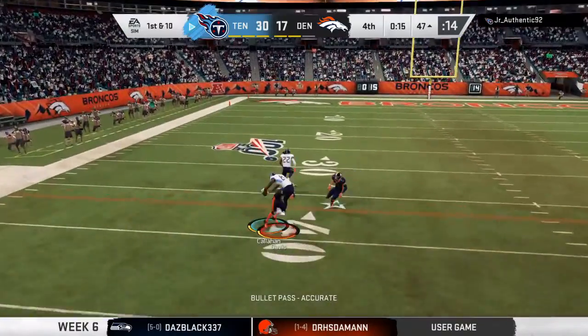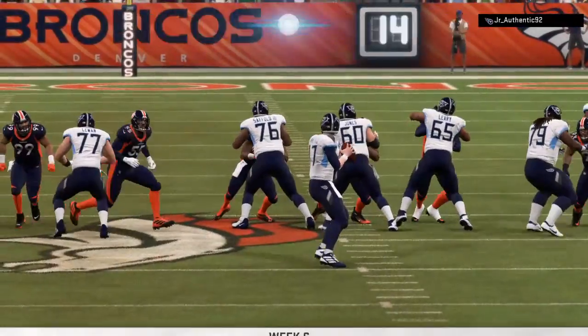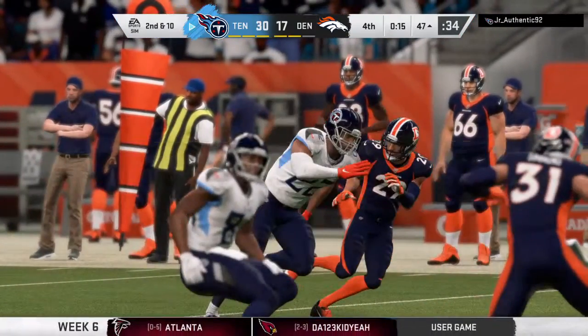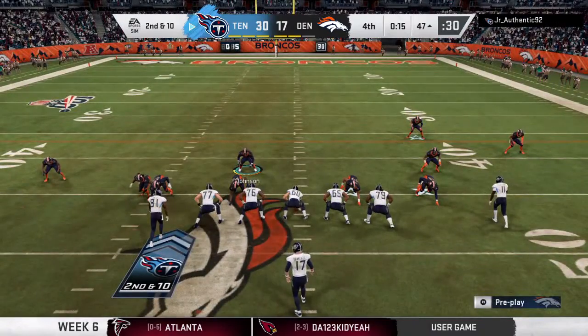Throwing now, Tannehill. And that is incomplete. Down to 15 seconds now. Intended for Corey Davis. Brings up second and 10 after the incomplete pass.